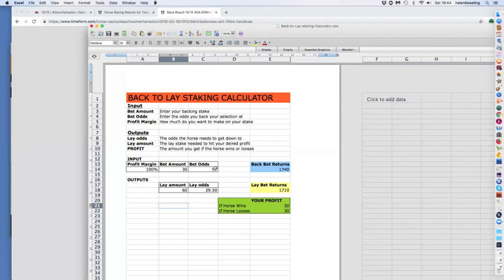You can sit just before the race. Therefore, you know what Betfair starting price you're going to get, because that's obvious. You take the price at the off that is displayed by Betfair, which will be the Betfair starting price. You'll get that price. You've bet the amount, and then immediately, having input that into your back to lay staking calculator, it will tell you based on the margin you want.